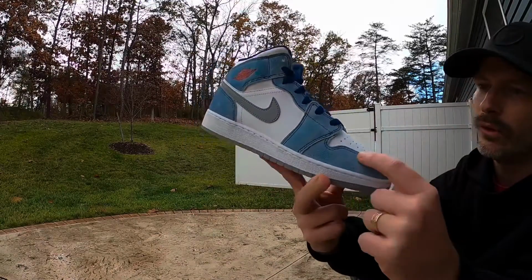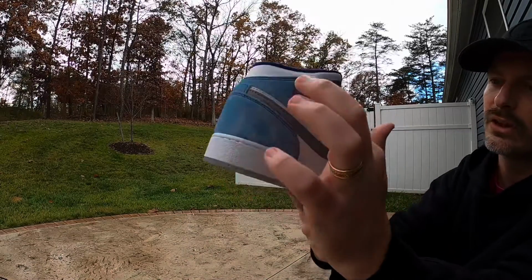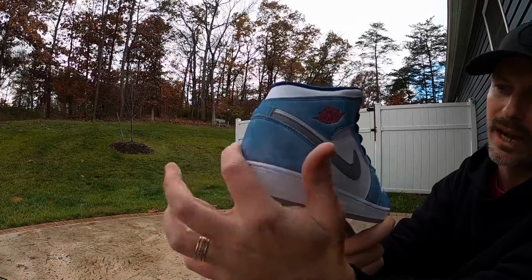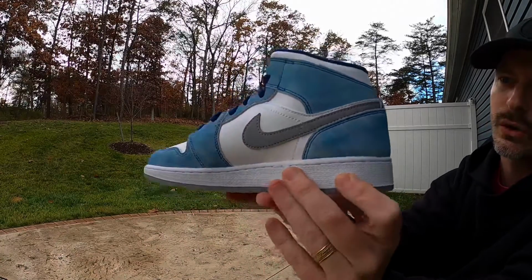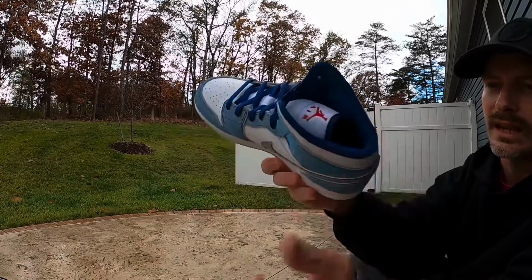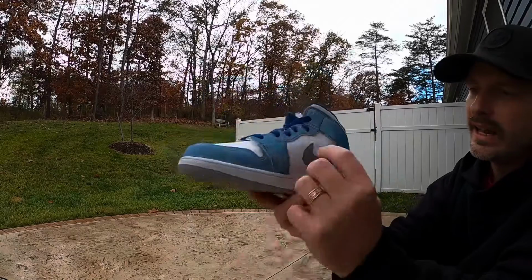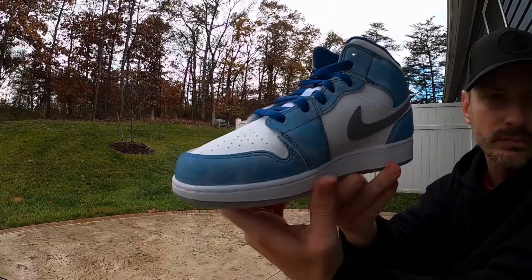And we have that on the mud guard, going up the eye stays, wrapping around here at the top of the back, and then wrapping around at the base of the heel. And that stitching is all kind of a darker blue. It kind of matches the laces and the sock liner. And I really like the way that the stitching pops on those panels.